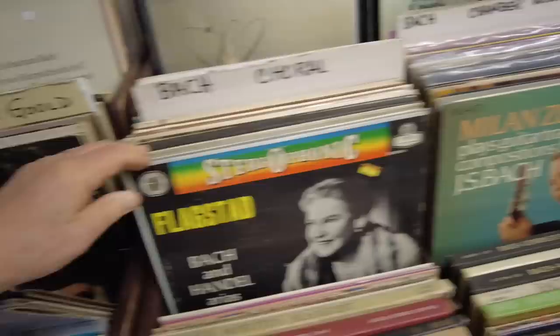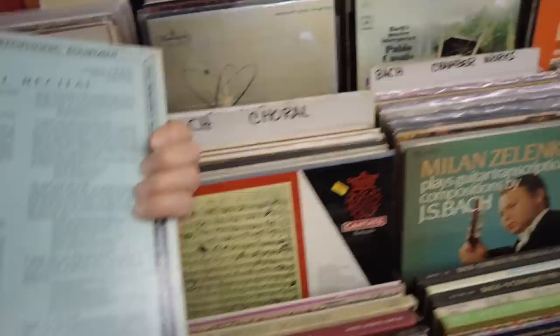There's Bach and Handel arias with Flagstad and Sir Adrian Boult, London Blueback.